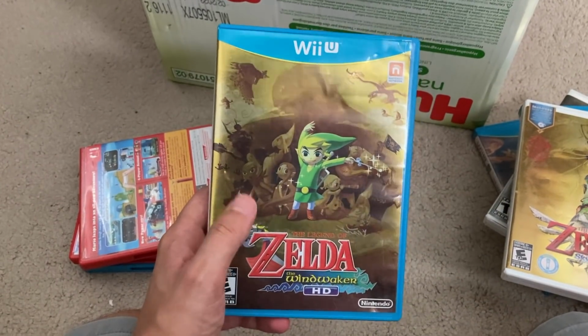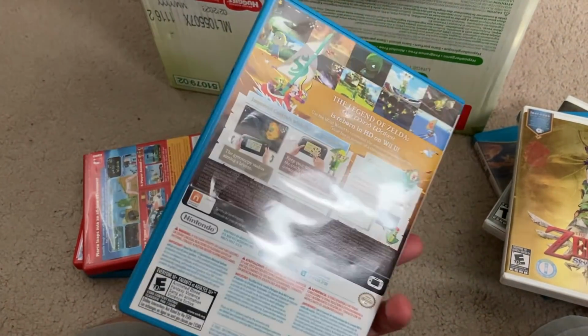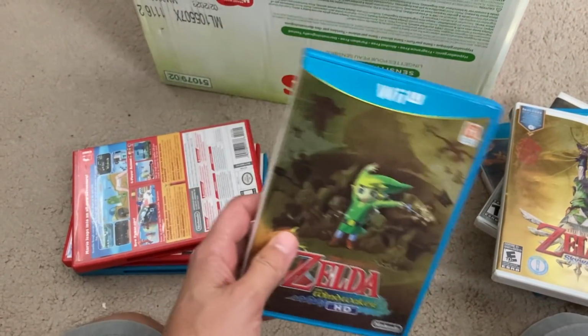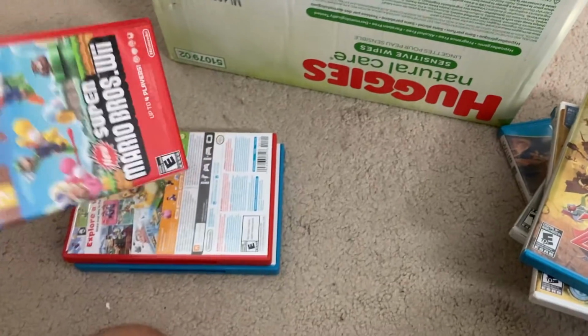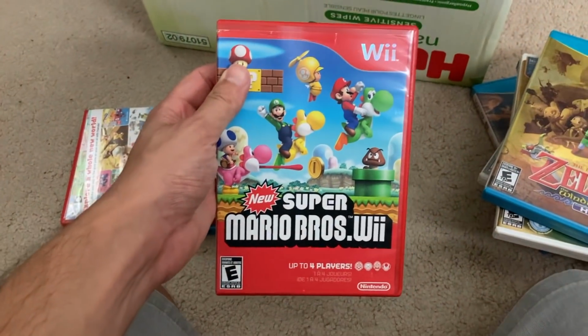I don't think I have this one yet, so I'll have to double check once again. Pretty sure we're going to be adding a few Wii U games to the collection. Very excited about that. Guys, we got a copy of Super Mario Bros.